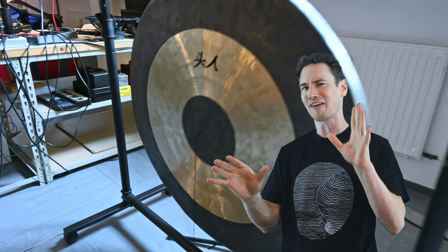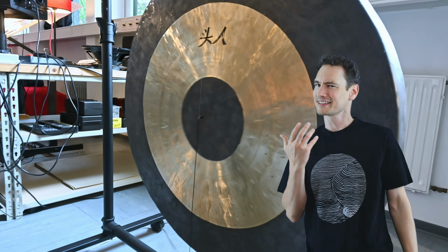Anything that's picked up by the microphone gets amplified by the speaker, which then vibrates the gong. The vibrations of the gong then get picked up by the microphone and then amplified by the speaker, which again vibrates the gong. In other words, the gong is almost acting like a filter in this feedback loop. It's essentially encouraged to vibrate to its own natural resonances. You're kind of encouraging the gong to play itself.